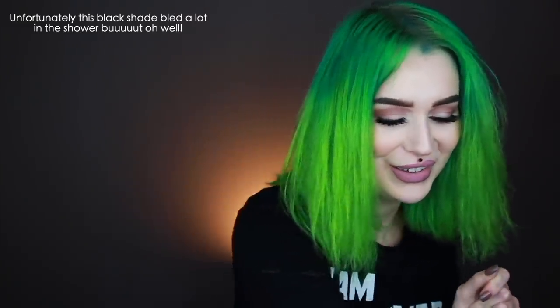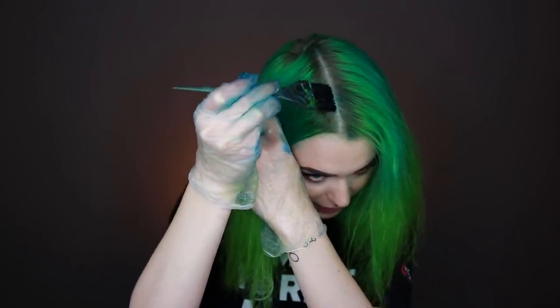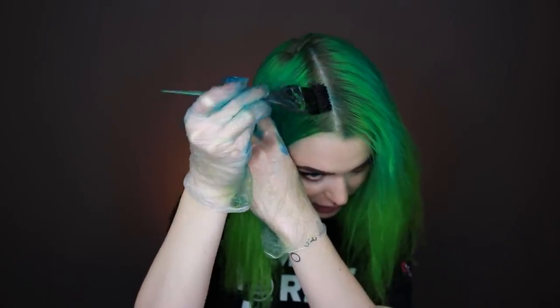So I have a little bit right here and I really don't want this to be anywhere else than the roots, so I will be a little bit more careful than I usually am. You guys know I'm never careful, but right now I'm trying to be. I think that I will take the black like that.